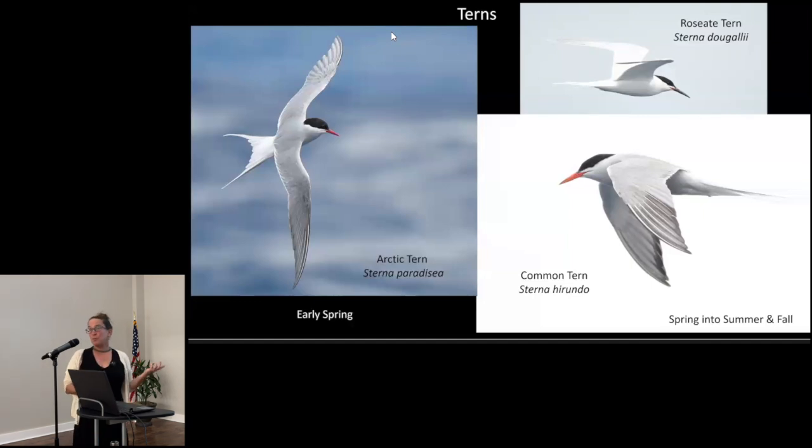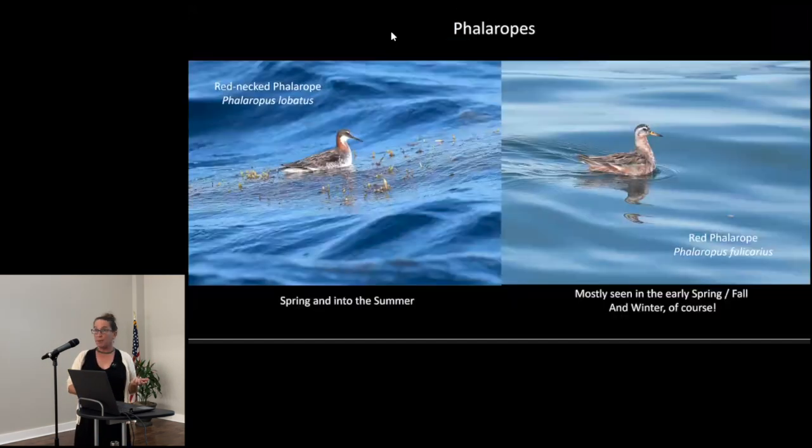Phalaropes. We talked about the red phalarope earlier that we see in the wintertime, but we get the red-necked phalaropes moving through as well in the spring and then in the summer. This is the red-necked phalarope on the left. They have this dainty little bill versus the thicker bill of the red phalarope. Red phalaropes are much bigger than a red-necked phalarope, and the markings are different, but that's why you have us to help you with those when we see them at sea.